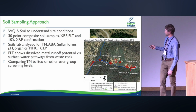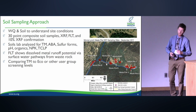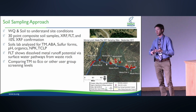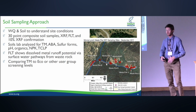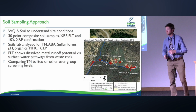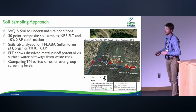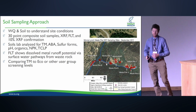Field leachate test, which I mentioned earlier, shows dissolved metal runoff potential via surface water pathways from the waste rock. So you can calculate what your 2-hour, 24-hour, 50 and 100-year rainfall events might be and what was going to come off your mine waste pile, so you can prioritize some of the bad actors in the watershed. We then compare the total metals to ecological or other human health screening levels for other site prioritizations.